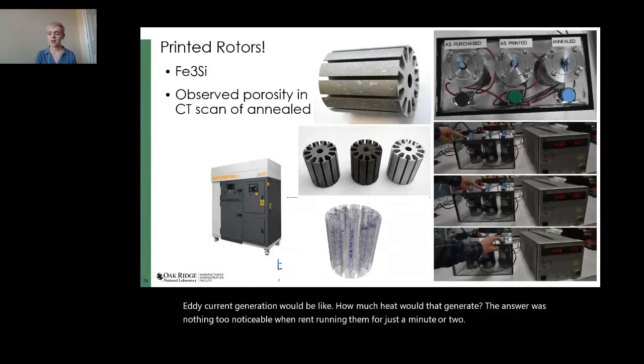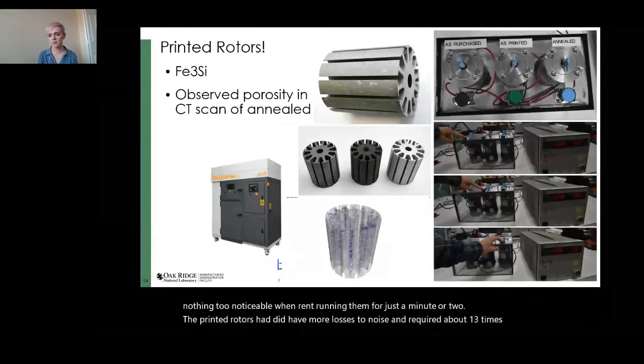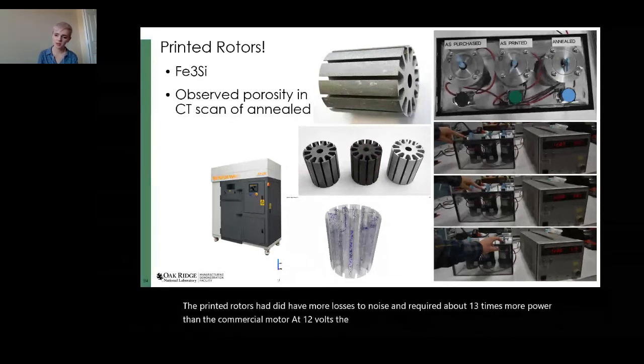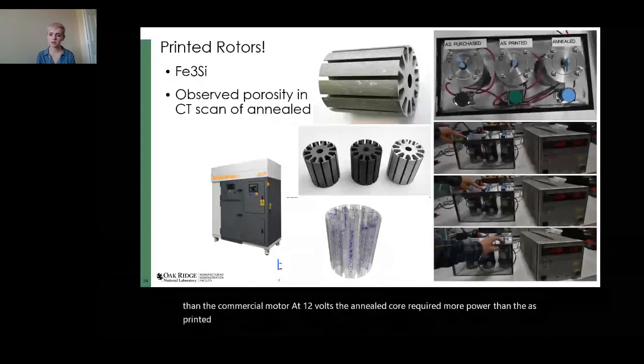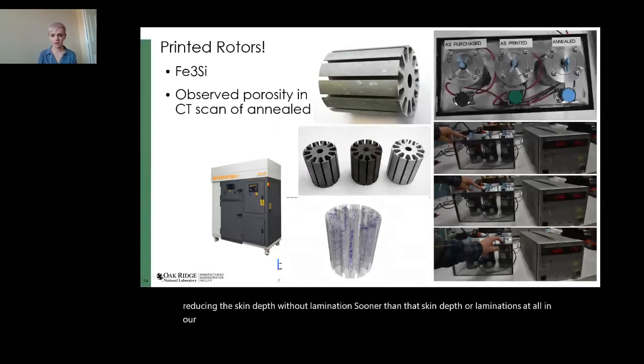The printed rotors did have more losses to noise and required about 13 times more power than the commercial motor at 12 volts. The annealed core required more power than the as printed. This made sense because the annealing process improves the magnetic permeability while reducing the skin depth. Without laminations thinner than that skin depth, or laminations at all in our case, eddy current generation was aggravated.